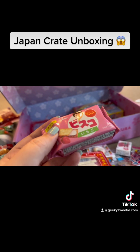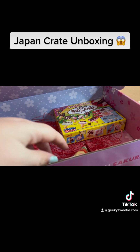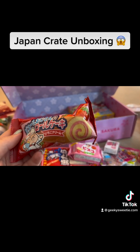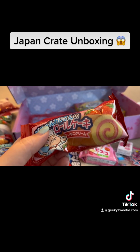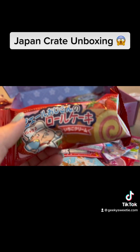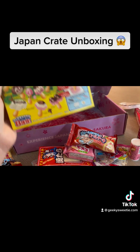Another sort of wafer, strawberry cookie, crackery type of snack. Looks pretty good. As I drop it. Sort of like a sponge cake type of, sort of like a Hostess ho-ho, that was what I was trying to think of. I think they're called ho-hos and Ding Dongs in America, and this one is a strawberry colored one, or flavored one, I should say, as well as colored.